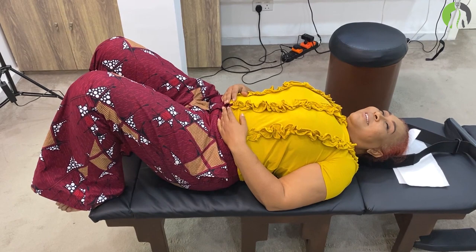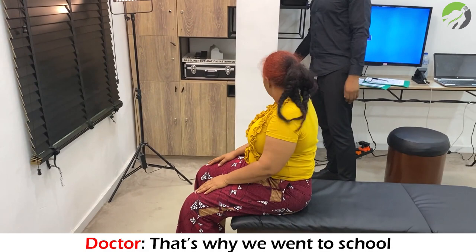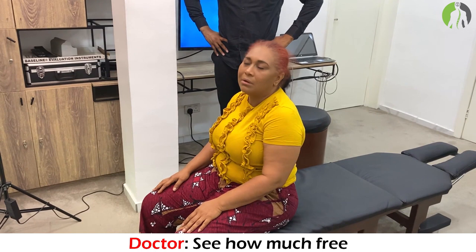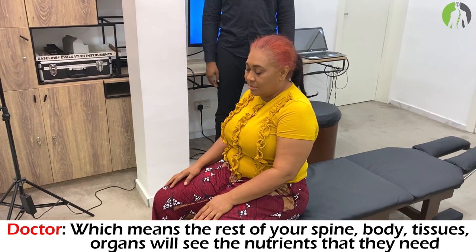You can stand if you're ready. It's not true. That's why we go to school, not to break your arm, but to align your spine. Oh wow. See how much freer. And if this is free, what it's telling you is blood flow and circulation are more relaxed, which means the rest of your spine, body, tissues, organs can receive the nutrients that they need.